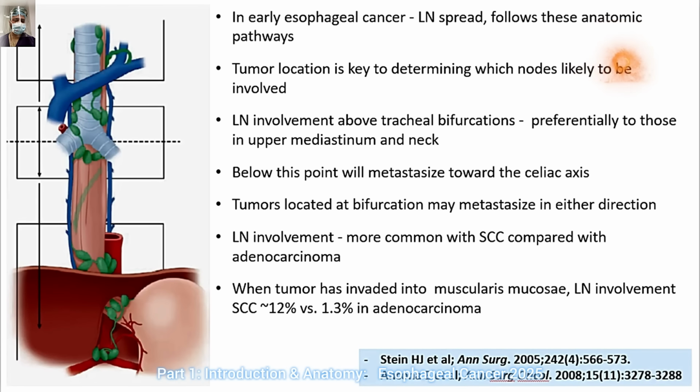In early esophageal cancer, lymph node spread follows these anatomic pathways. As I said, tumor location is key to determining which nodes are likely to be involved. Lymph node involvement above the tracheal bifurcation is preferentially to those in the upper mediastinum and neck, and below this point will metastasize toward the celiac axis. Lymph node involvement is more common with squamous cell carcinoma compared with adenocarcinoma. When the tumor invades into the muscularis mucosa, lymph node involvement in squamous cell carcinoma is approximately 10 to 12%, versus 1.3% in adenocarcinoma. So there is early spread to lymph nodes in squamous cell carcinoma compared to adenocarcinoma.